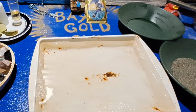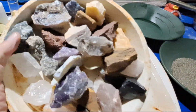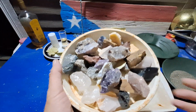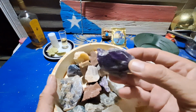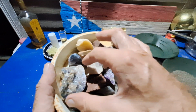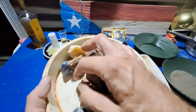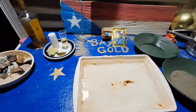All right, we're good to go. Y'all may notice this. This is my batch of Madagascar rocks and crystals that came in that are going into the tumbler. And just look at that. That's a giant piece of amethyst. Is that not gorgeous? That's the biggest thing I've ever had of that. Another piece with a lot of amethyst through it. Big chunks and cool stuff. So I just thought I'd show that real quick.